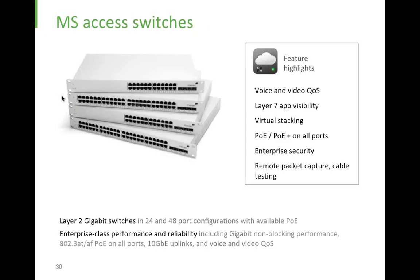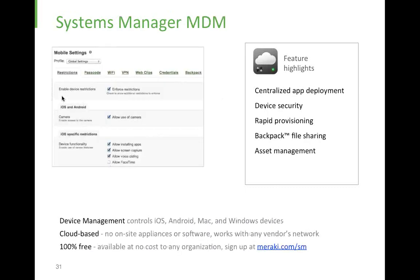And finally, our MS access switches, which we didn't talk about at all today, but these come with all of the same rich feature set, the same layer 7 application visibility and client visibility that we just looked at on the access points. These are PoE and PoE Plus capable on all ports. And once again, that same voice and video quality of service that we looked at, similar to that traffic shaping.